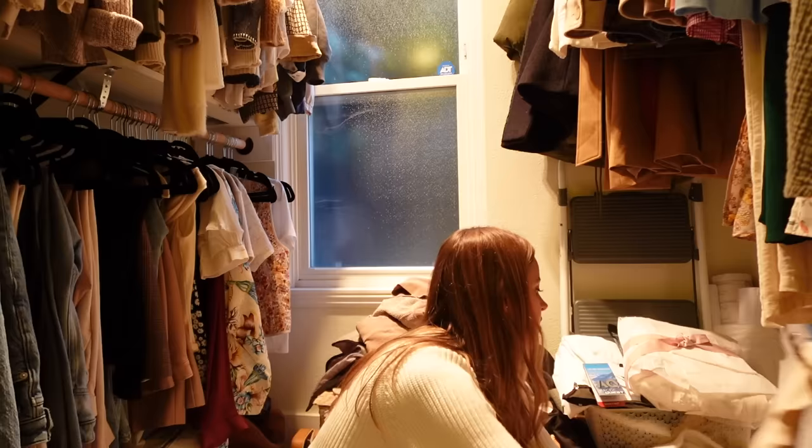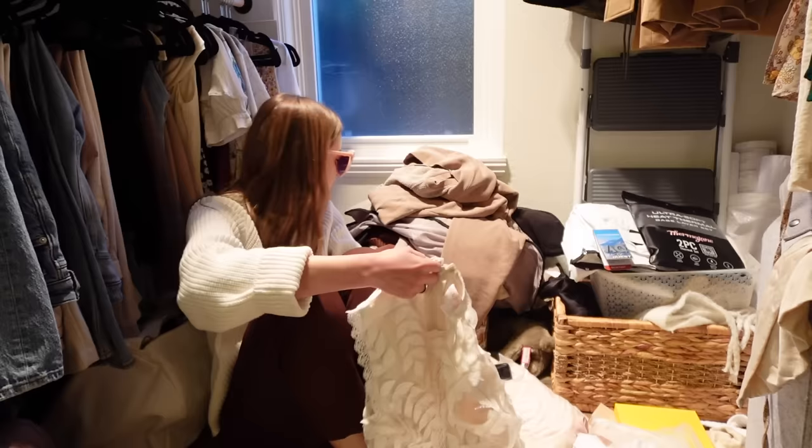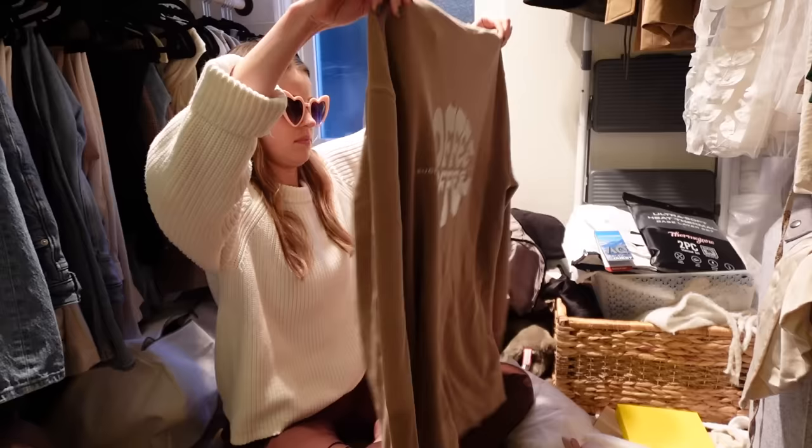Okay. This corner. This corner is random. There's wedding stuff. There's honeymoon stuff. A lot of these things that are for the honeymoon, I'm going to organize and leave in this basket so I remember to pack it when I'm packing. Otherwise, we're going to hang and organize things. Ready?